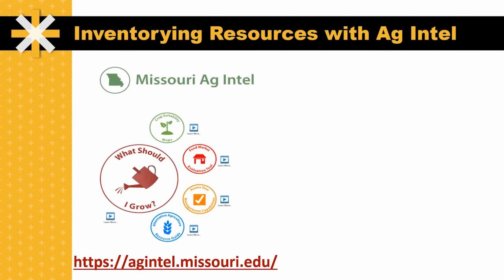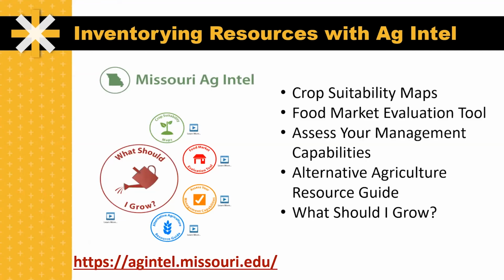The Missouri Ag Intel tool is capable of providing a lot of information. In addition to the crop suitability maps, there's a food market evaluation tool, there's a tool to help you assess your management capabilities, an alternative agriculture resource guide, as well as the What Should I Grow tool. I encourage you to check out this website.